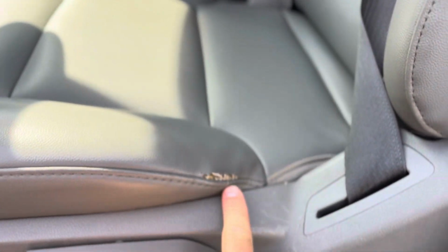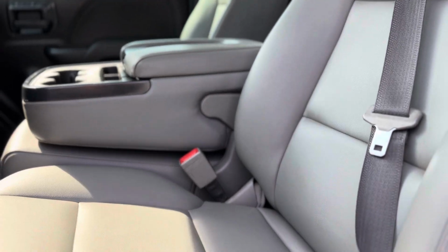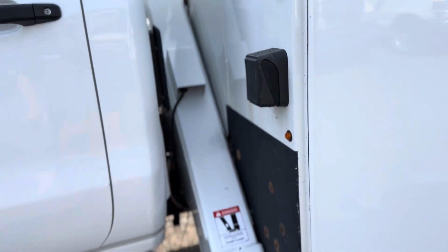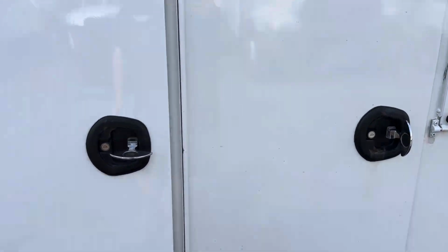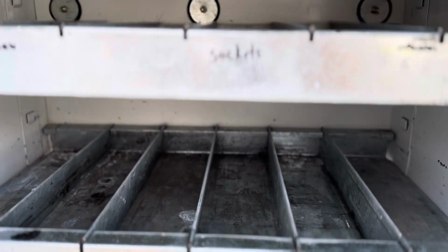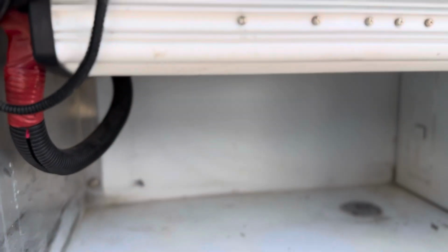All right, so we do have a minor tear in the driver's seat here. As you can see, a little bit of wear showing on the seat, but other than that, it's in great shape overall. Now we've got bins and boxes throughout. We've got some ETI boxes mounted on top of the ETI steel utility box. Inside and out shows really nice. You can see some sheet metal shelves in here as well for your nuts, bolts, small tools. And also, this is the box that houses your pure sine power inverter.